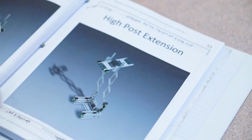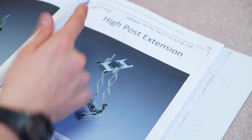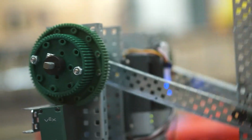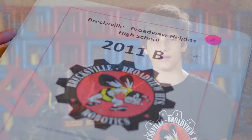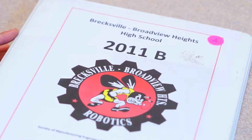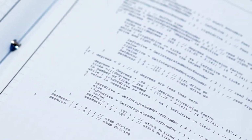The engineering notebook itself, what it should be is, if somebody else wanted to build our robot, there should be enough detailed plans in that engineering notebook that anybody can follow along and be able to build it. So the engineering notebook documents a roughly 6-month process to designing the robot. We update that every day after we make any changes to the robot. It includes all of our sketches, as well as pictures of our prototypes. It includes the code that we programmed in it, and journals of what we did throughout the day. That really reflects our progress throughout 6 months.